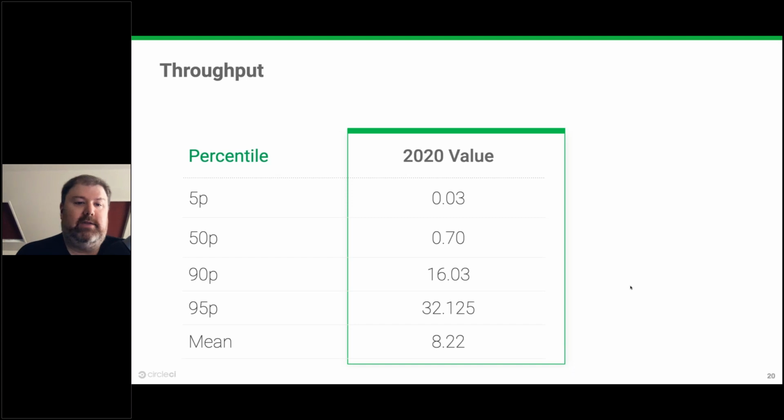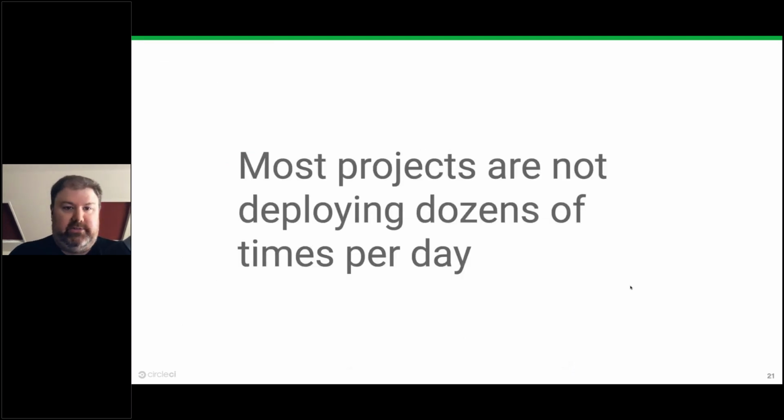Now, if you're in that 95th percentile and above, you do start to see that, where people are in the 30s and well above that, you can get to several hundred at the 98th or 99th percentile. But on average, people are deploying maybe eight times a day, if you look at that mean at the bottom there, and that's just running a throughput. That might not even be a deploy every time. That could be just doing validation or code pushes. So people are not pushing code perhaps as often as they talk about all the time. And so, yeah, this analysis is that most projects are not deploying dozens of times per day.